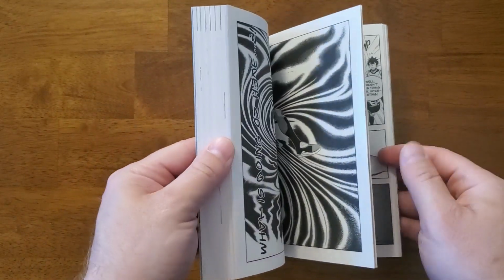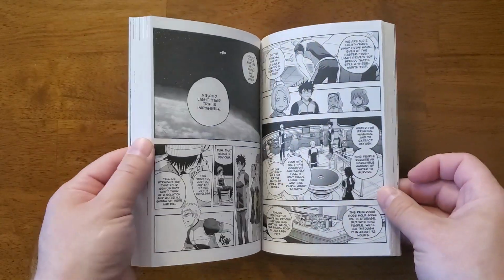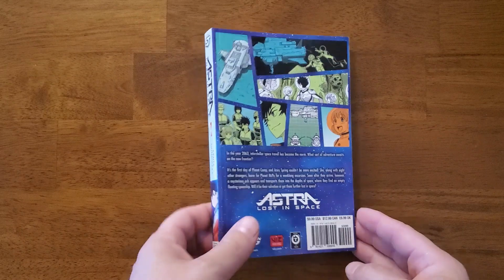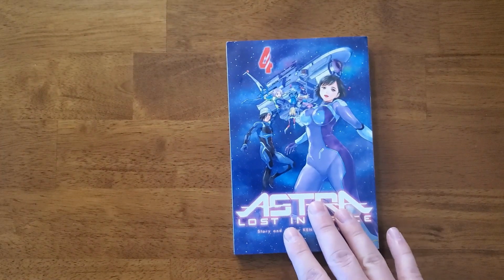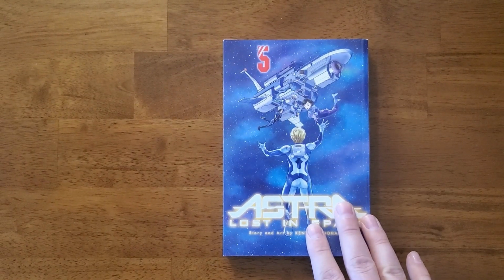He mentioned his only negative was there was a lot of dialogue, which I don't mind. But as you can see, definitely a lot of dialogue here. So there's volume 1, we've got volume 2, volume 3, volume 4, and then the final volume, volume 5, which is a fairly thicker volume. So looking forward to checking this series out.